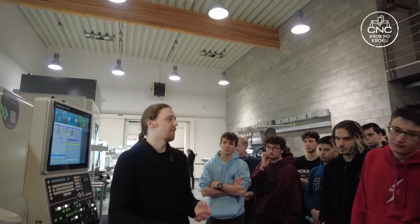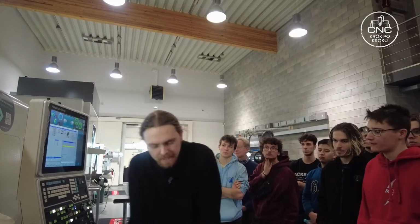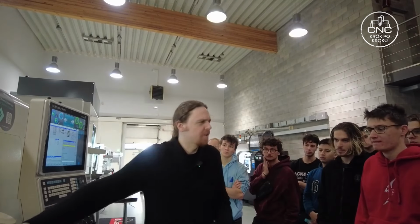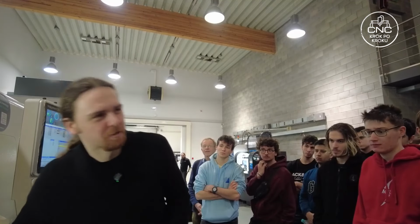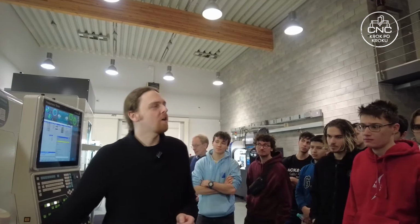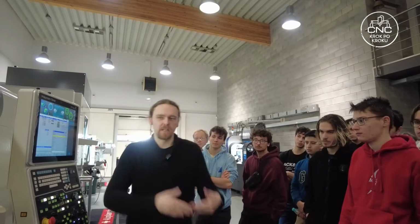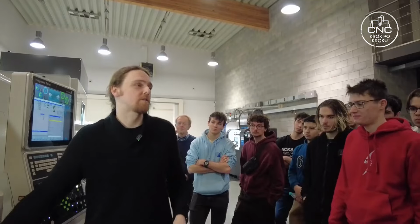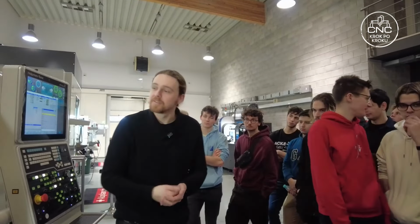On the Nakamura Tome there is another feature if you are inside the machine, because you need to get in and do something, which in this machine is kind of undoable because it's too small, but there are also bigger machines. You have even a lock to prevent the door from being closed while you are inside. If you are getting inside the machine, you have to turn the lock so nobody can just close the door and kill you with one push of a button.